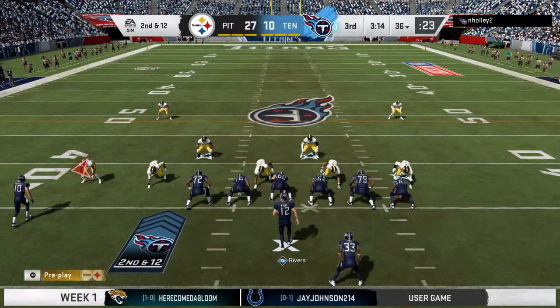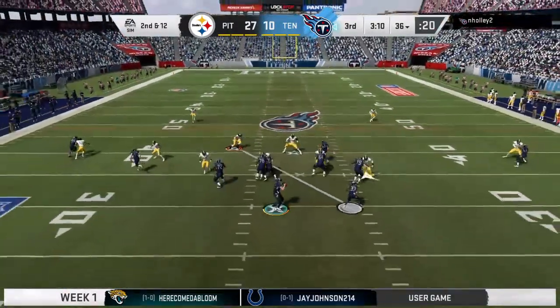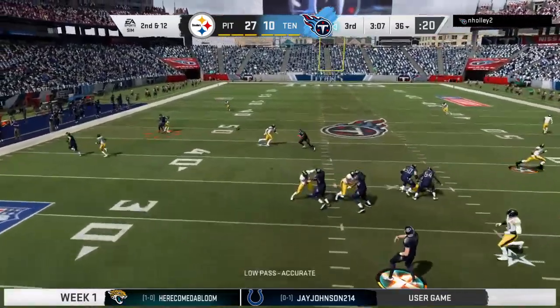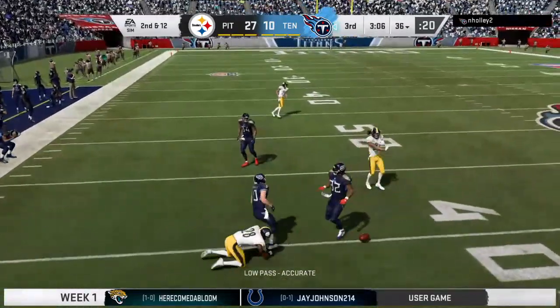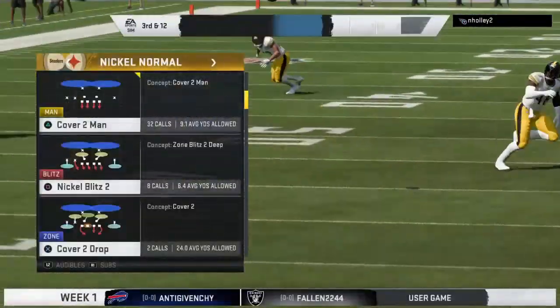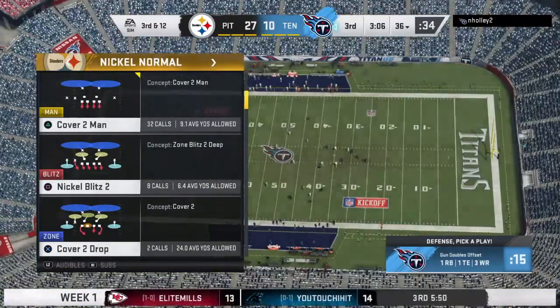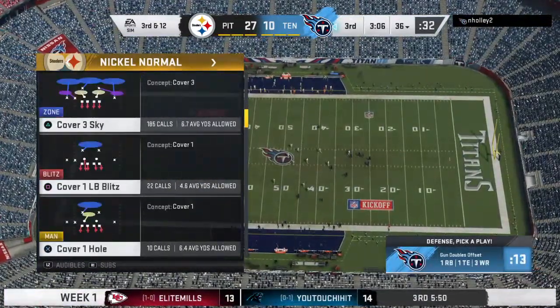Hey, we got tight left. On 2nd and 12, Rivers. And he almost intercepted it. They haven't picked a ball off yet. That probably should have been their first. And it's 3rd down now. 3rd down and 12 yards to go.